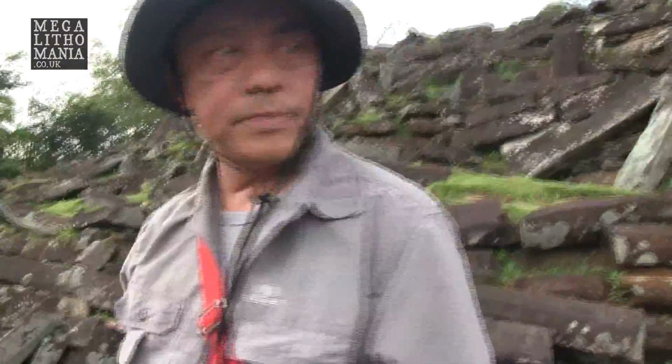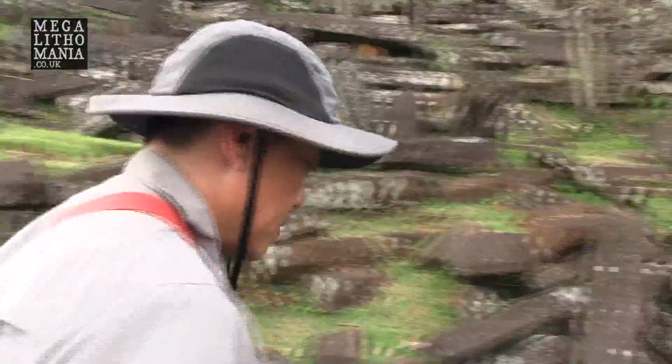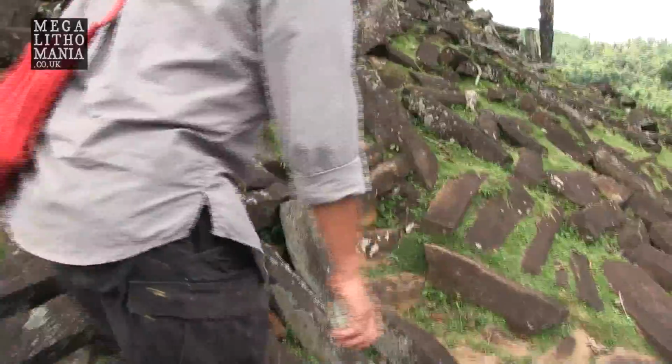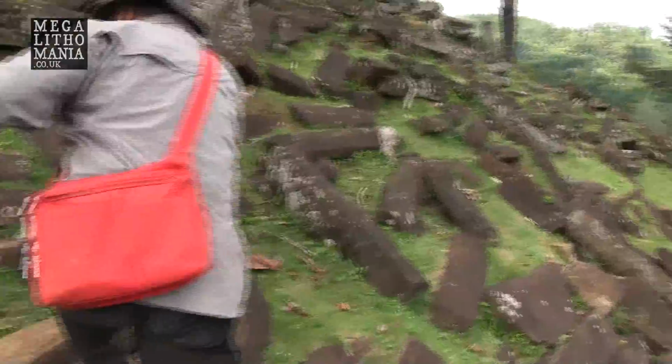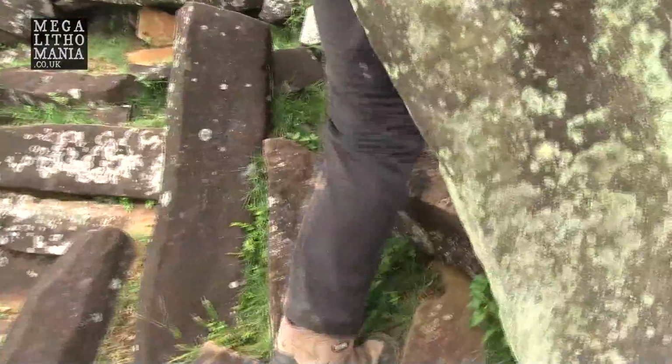So where was he getting that anomaly? Was it just where you were standing there, going up the hill slightly? It's going uphill. These anomalies could actually be caused by some kind of geological fault or some kind of disturbance or something like that.